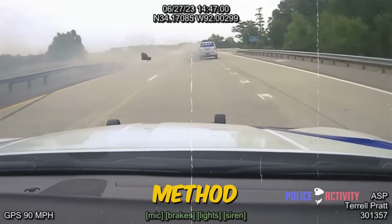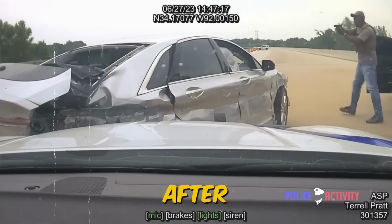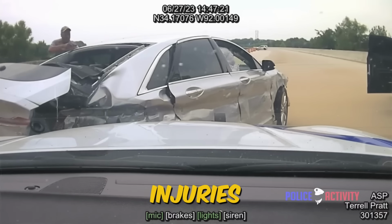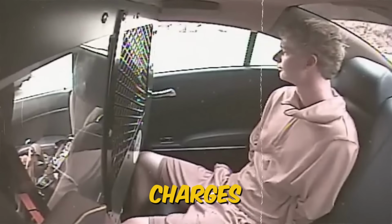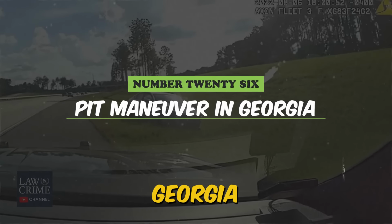Using their traditional method, they could pit maneuver the suspect and quickly arrest him. After a physician saw him, he was released due to no minor or major injuries and transported to the Dub Brassel Detention Center, where he was detained in jail for several charges. Number 26. Pit maneuver in Georgia.